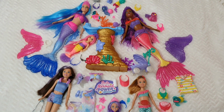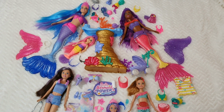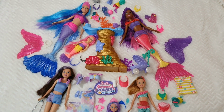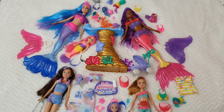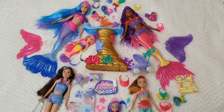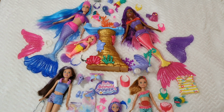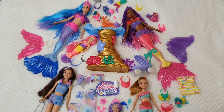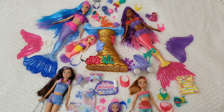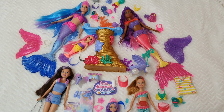So anyway, these are all the dolls that were released about a year ago. I think that this movie was released, I can't remember really, but I think it was about a year ago. The movie's great. I've watched it a couple of times, and it has a really great message, in a very fun format, as always, with songs and all those kinds of things.